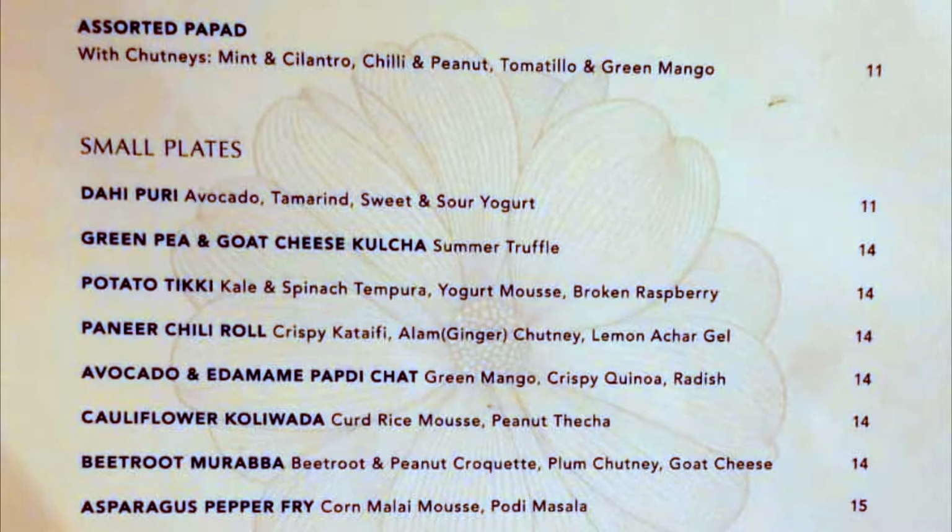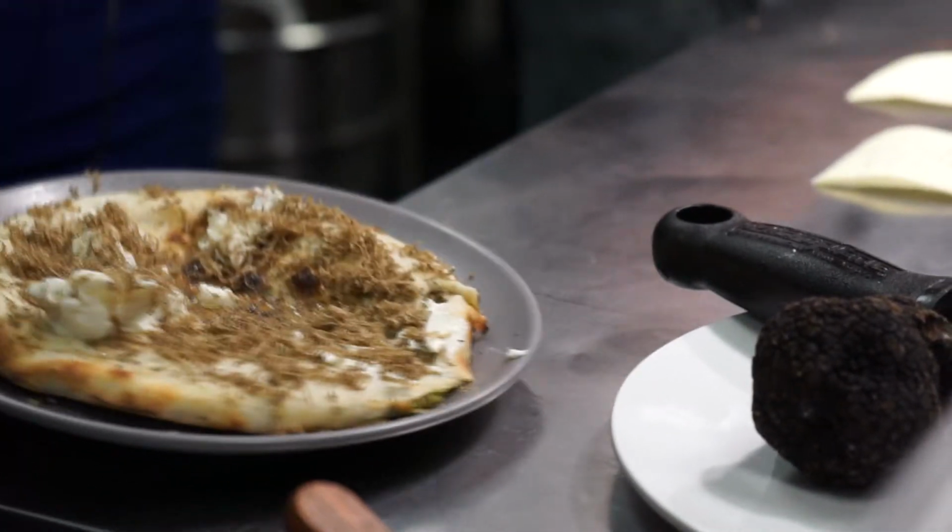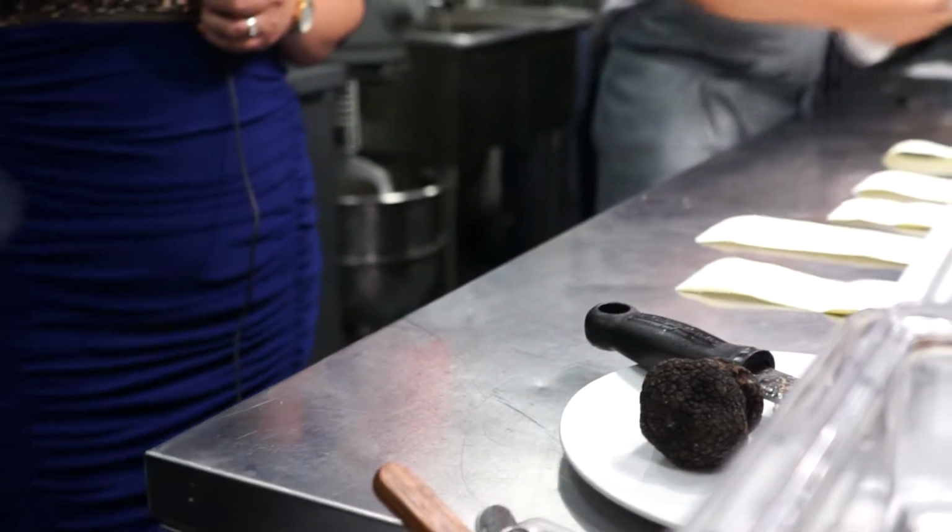The menu offers a generous selection of small plates for appetizers or dinner tapas style. The green pea and goat cheese kulcha, that is stuffed flatbread with summer truffle shavings, is simple yet rich. It's a staple starter to be enjoyed by all.